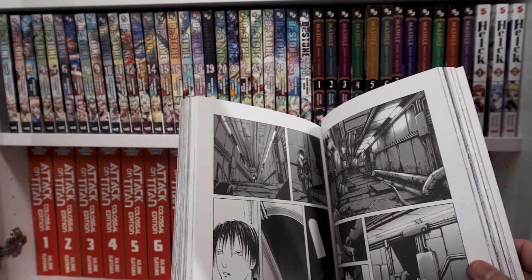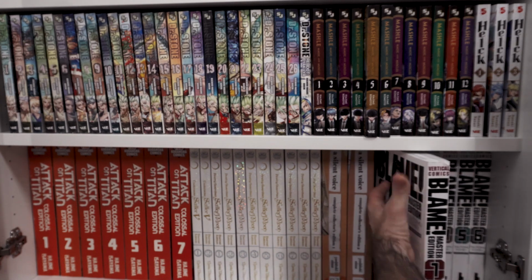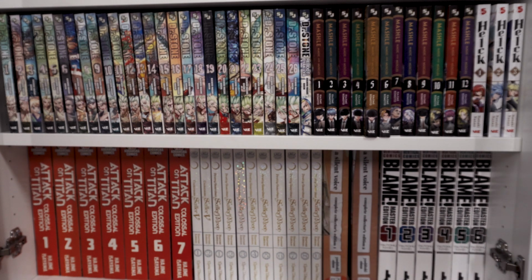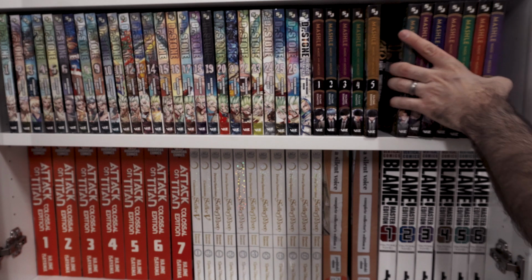It's phenomenal. It's a story where it doesn't have a whole lot of words. You really want to take your time just reading, just captivating the pictures, get lost in the world itself. 6 volumes total. It's a very, very fast read. And I know you're wondering what's behind this door, so we'll go ahead and peek through here.